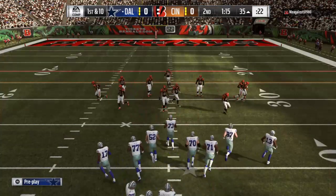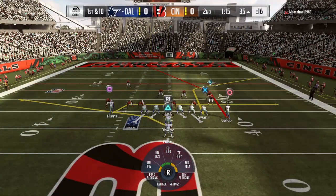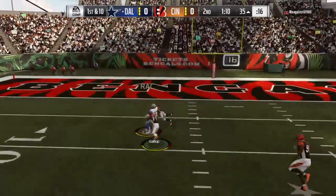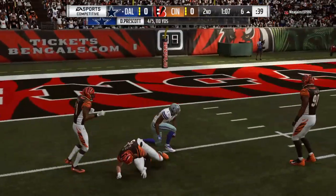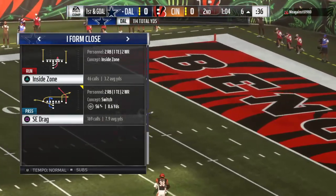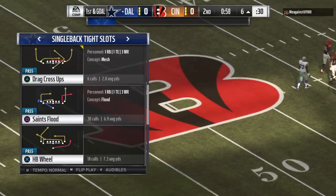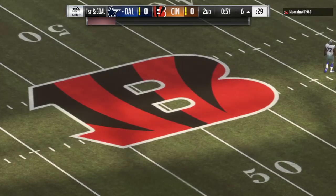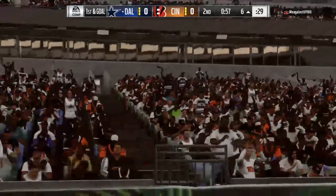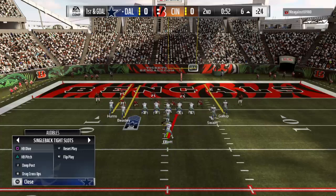So after a good run by Zeke, another 1st and 10. On 1st and 10, Prescott. Oh, he's able to outmuscle him here as he pulls it in. He got 29 yards that time. A first opportunity in the red zone for the Cowboys. They've got a 1st and goal to go at the 7.